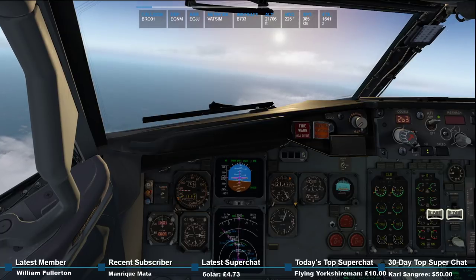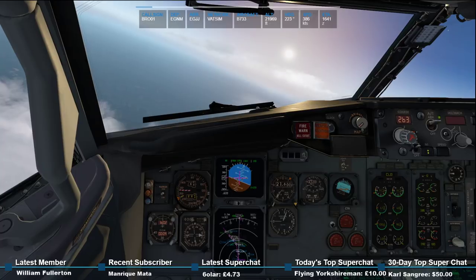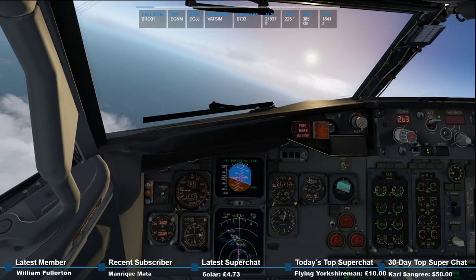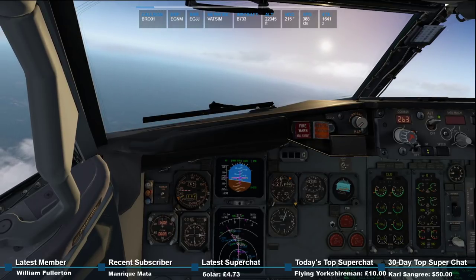Mossa, are you a real-life IXEG 737 pilot? Well, I'm a real pilot. Never flown the IXEG or the 300 in reality. I've only ever flown the NG, but certainly a lot of the things I've learnt are transferable onto this aircraft.